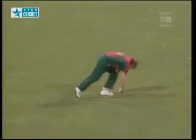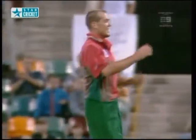Have another look at it. I don't think it was a slower ball. Callas squeezed Matthew Horn for room. Now he's squeezed Chris Harris for room.